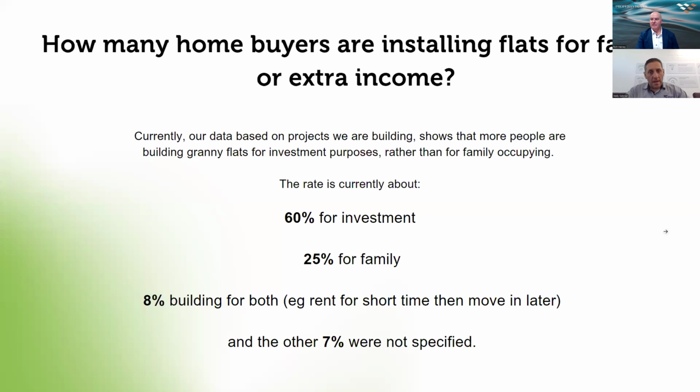Okay, so this is data. This is our own data. I've taken all this data from 2021 till now. We've worked out 60% of our customers are building for investment purposes, 25% for family. And with family, it could be a range of things. This is what I often find: people come in saying, I just want to build a granny flat for the kids or for mum and dad or for elderly parents, whoever it may be.